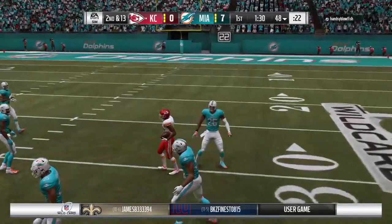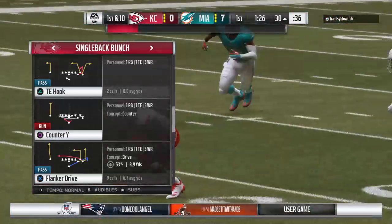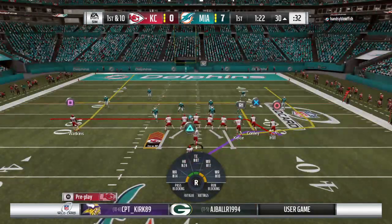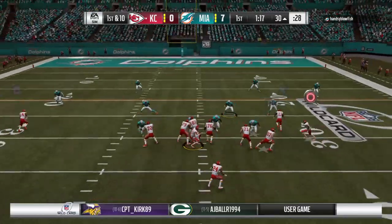That one caught by Tyreek Hill. First catch of this wild card game for a 1,000-yard receiver in the regular season. He's got a first down, too. All right, now, look at 56. So now 1st and 10 as they've crossed into Miami territory at the 30-yard line.